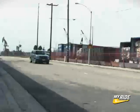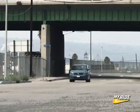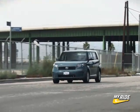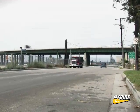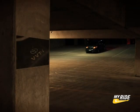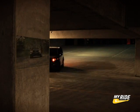On the road, the XB is capable. The 158 horsepower engine has plenty of power for highway passing and enough thrust to scoot off the line when the light turns green. The only downside is that the new power plant lacks the youthful rawness of the original.